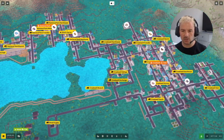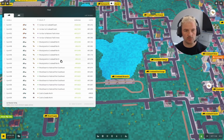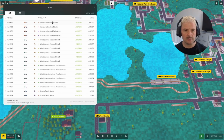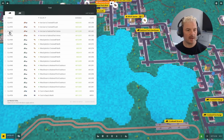So we can actually, let's bring out the fleet manager. This is the last bit that we would do. Change it to sort by route. And we want anyone who's going, let's look at National Park. We want the National Park. So Iron Bar to National Park. These two Iron Bars to National Park actually are both going to be going to garage.